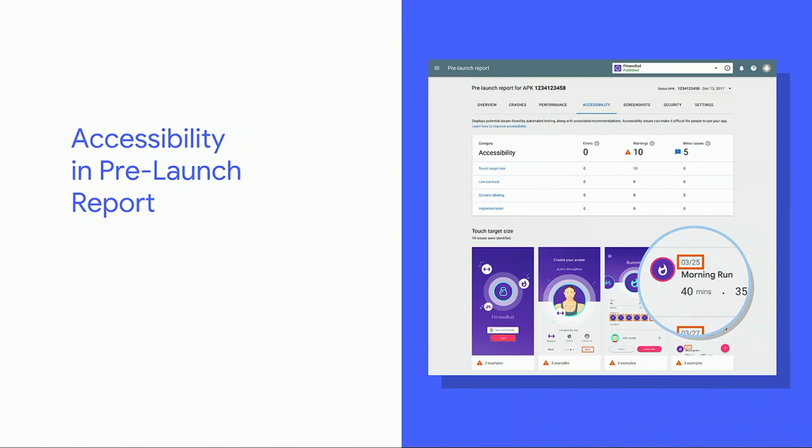Legible text is also extremely important, so we will warn you when text is too small, or we will warn you when the contrast is too low. Some visually impaired users rely heavily on TalkBack, so we will also tell you when TalkBack voiceover annotations are missing or confusing.